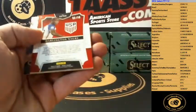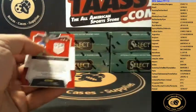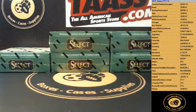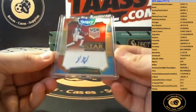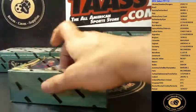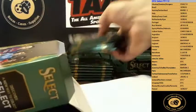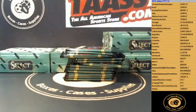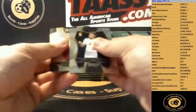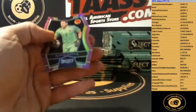Muslera, Uruguay, and Darlington Nagby, 11 of 30. That's Michael Bradley Prism. It is a tie-dye autograph for the United States. And Christian with the United States. Not a Pulisic, but at least a nice autograph, number 230. Hernandez, Uruguay. We got David Ospina, Colombia, purple die cut.